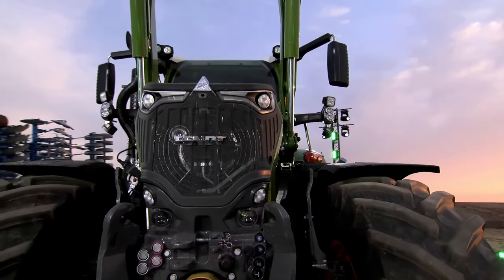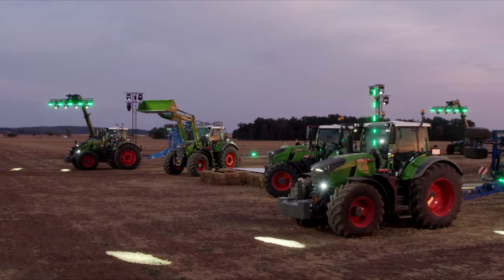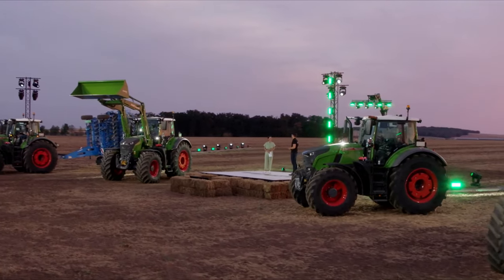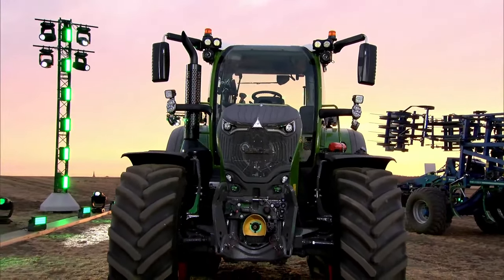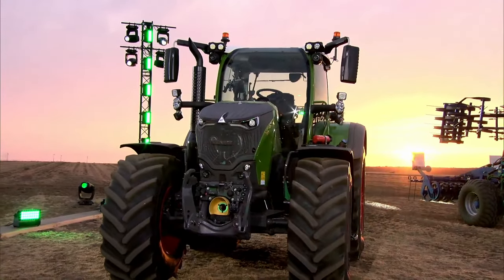We'll offer the new 700 in five different models, from 203 HP all the way up to 303 HP in our top-of-the-range model, the 728 Vario. All these details make the tractor incredibly flexible and versatile. But nonetheless, the sustainability concept has not been overlooked with this vehicle. So this whole package ensures that the new 700 Vario will be the most powerful tractor of its class.